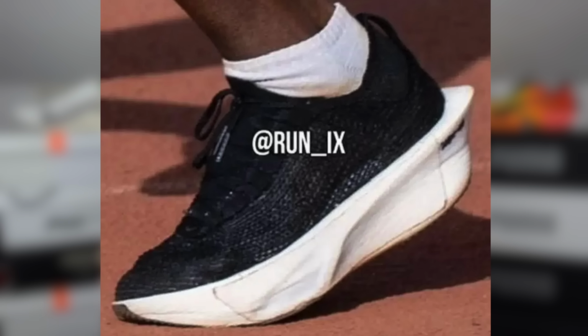I am speculating a little bit here, though it does look like there are some upper changes. I'm not absolutely dead set on the upper on the ALPHAFLY NEXY 2. Just feels a bit like a cage. A little bit of sculpting to the midsole here as well. You know Nike are very keen to do that on pretty much all their models up to this point. Just shaving off little bits of foam here and there, trying to lower the weight of the shoe.